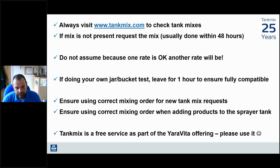And just to say, this service is free. We do not charge for this service. It's part of our Yara Vita stewardship offering. We know people choose Yara Vita products because they are the best quality out there and they offer fantastic tank mixability. We know this because it's the feedback we get from farmers and agronomists all over the UK. It's free. Please, please, please use it.